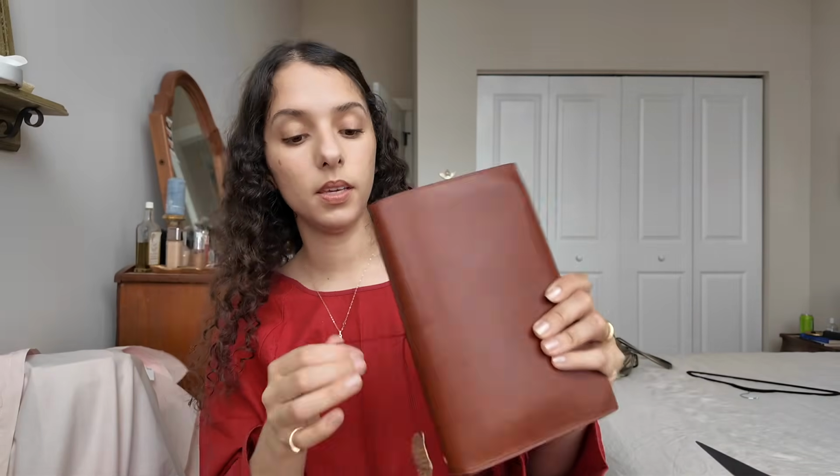And I've had a lot of people ask me, does it fit into a Paper Republic journal? Totally does fit into at least the Paper Republic portfolio. But the thing is, I don't really see why you would need that because you already have so much storage in there built in. Paper Republic right now doesn't have this kind of system, so this is definitely unique to Louise Carmen, and I love it. And they have other colors, it's very cute.